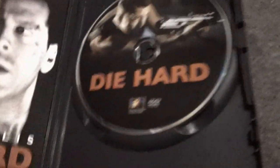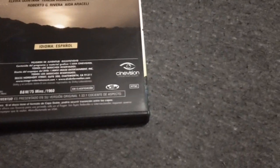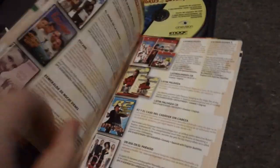Widescreen edition. And that barcode's kind of ripped. 2004 DVD. This one was sealed when I first got it. A Spanish DVD from Image Entertainment. Cinevision International, distributed exclusively by Image Entertainment. How cool is that? Latin catalog. There it is.